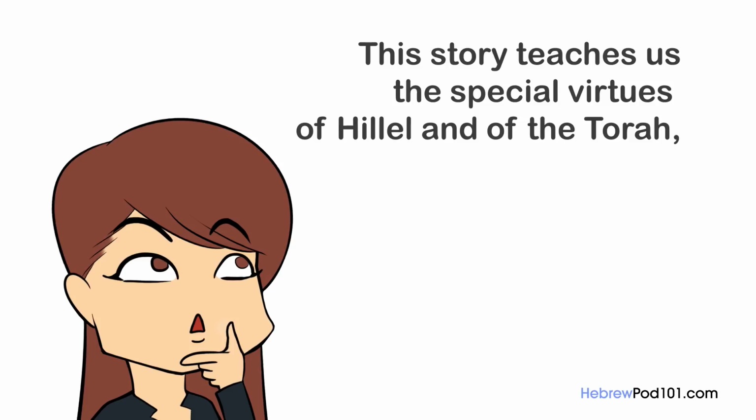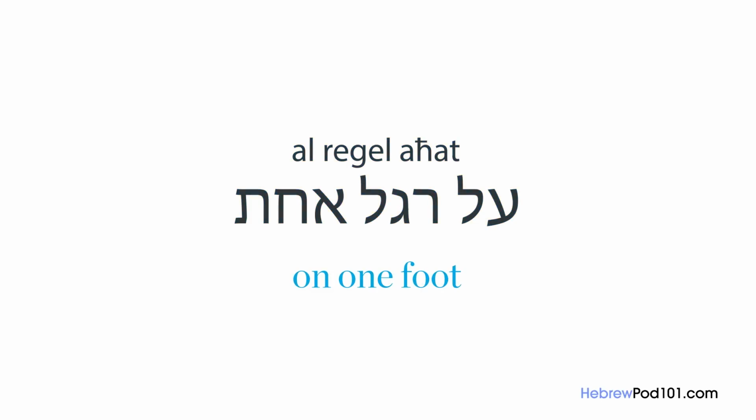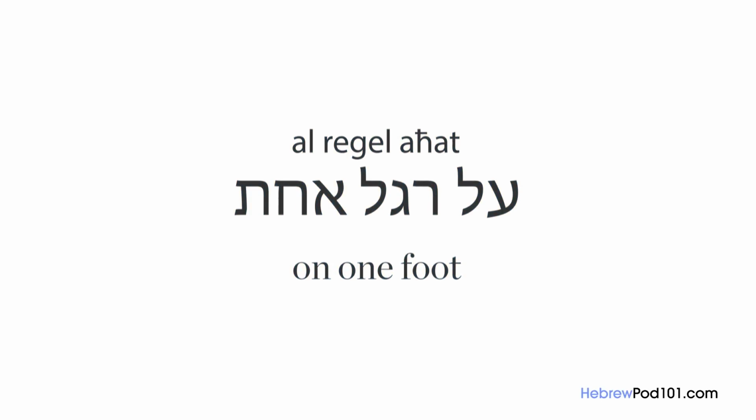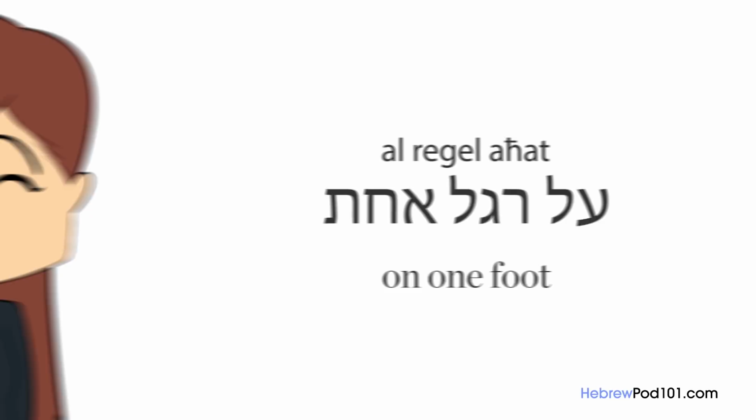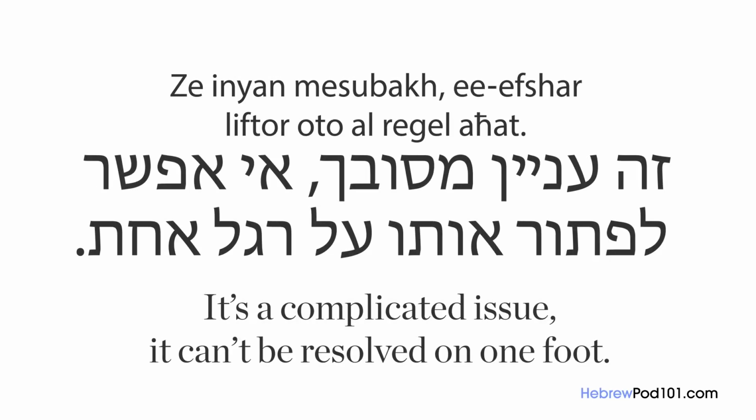The story teaches us the special virtues of Hillel and of the Torah, and it's also the source of the expression al regel achat, on one foot. Today, you can use this expression when you want to imply that something is done briefly, without much thought behind it. For example, if you want to say that an issue is very complicated and cannot be solved easily, you can say, זה עניין מסובך, אי אפשר לפתור אותו על רגל אחת.